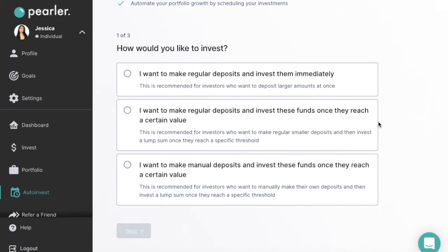The third option is, I want to make manual deposits and invest these funds once they reach a certain value. So the real difference between option 2 and 3 is the fact that you are manually depositing the money into Perla as opposed to Perla doing direct debits out of your bank account. Now, in terms of minimum investment amounts, it is $500.